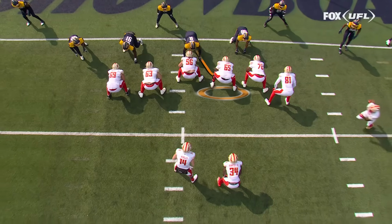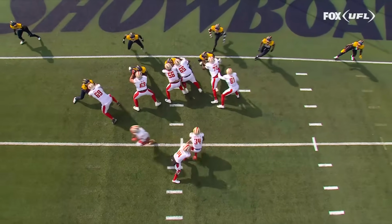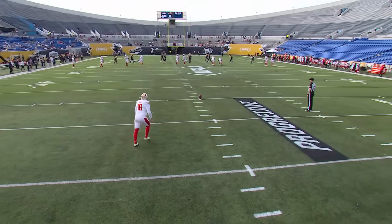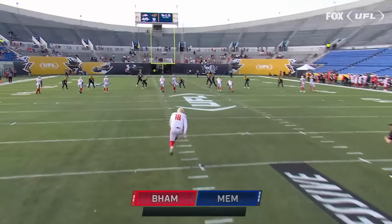And Birmingham over 40 points this afternoon. How about this block? Check out Deontay Brown. He weighs 344 pounds. I want you to see this double team. Now Memphis will boot it away.